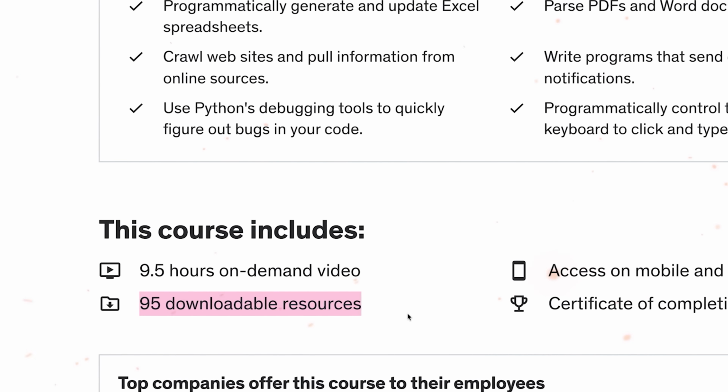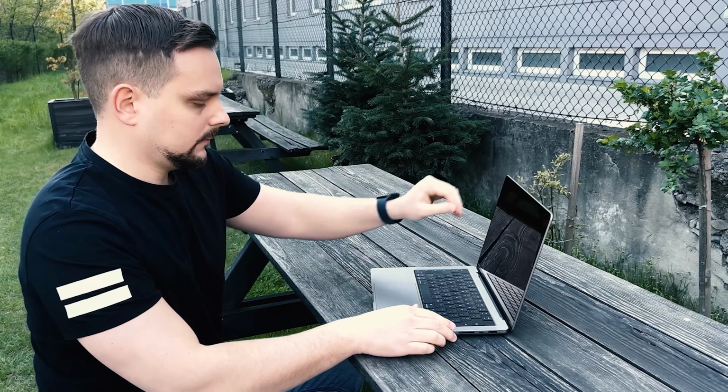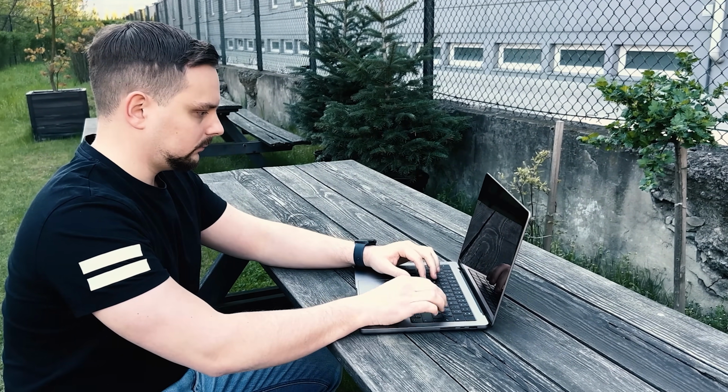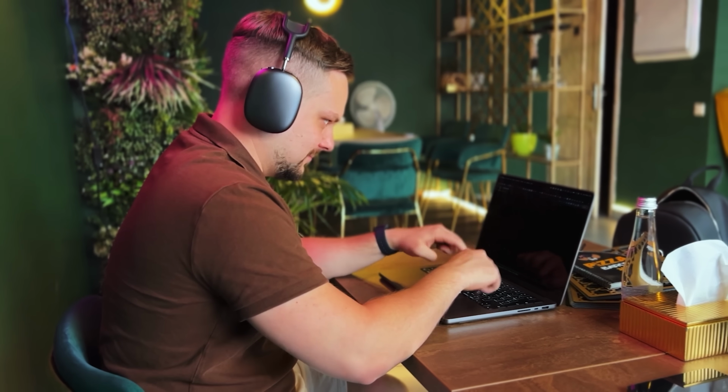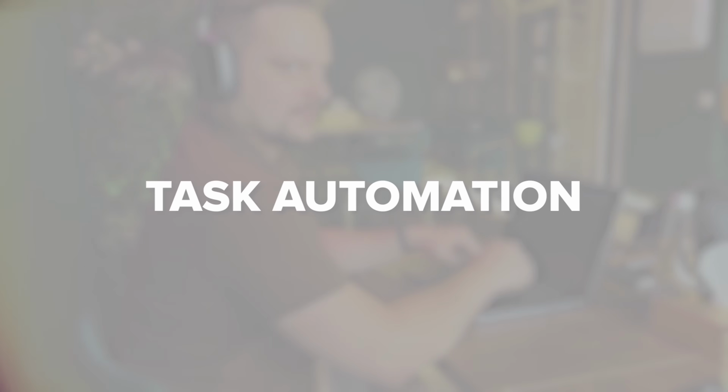And here is an interesting thing about this course that makes it stand out. Unlike many other Python courses out there, this one doesn't dive deep into the complicated stuff. It just keeps things simple. Instead of diving into all those advanced aspects of Python, it focuses on something super practical, like task automation. And this makes things a whole lot easier to understand.